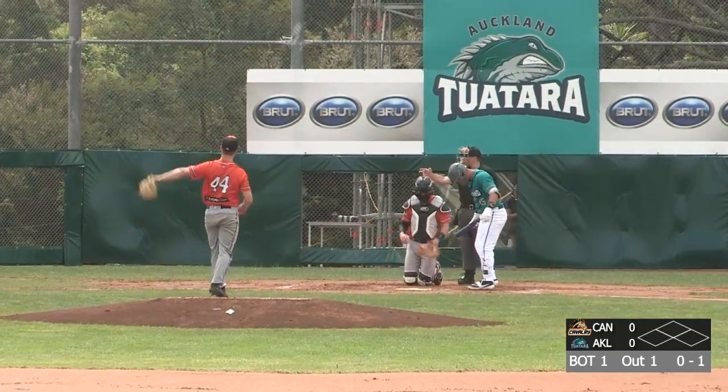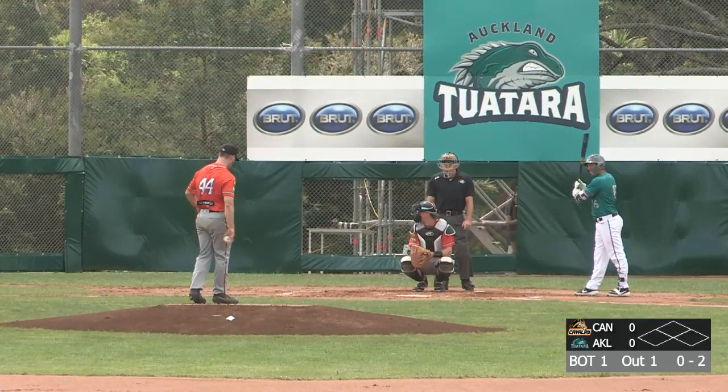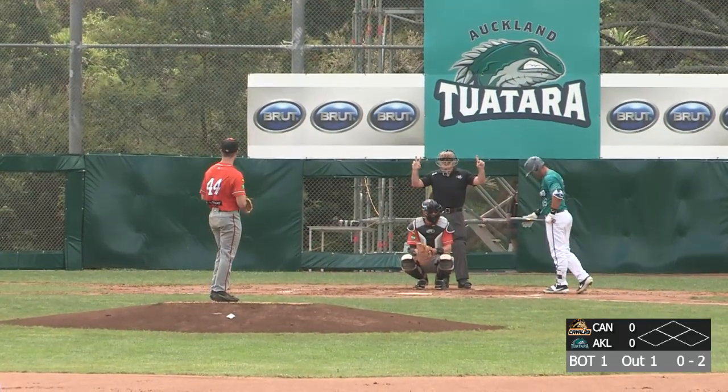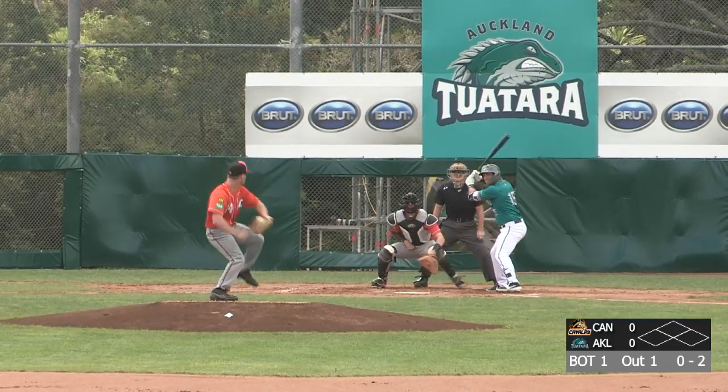Swinging through that nasty breaking ball is Lamb Hunt. So, if you don't know him, Jason Lott is a newcomer on this Canberra Cavalry lineup. This is his first season of ABL action.